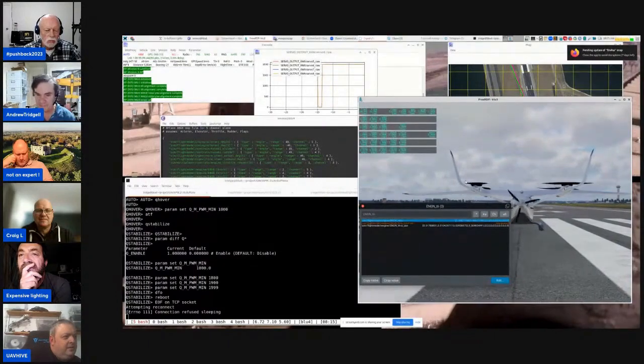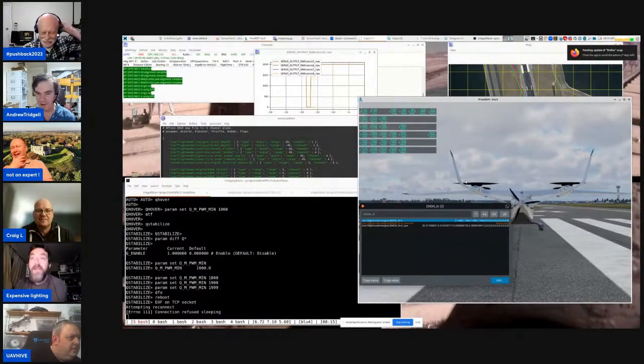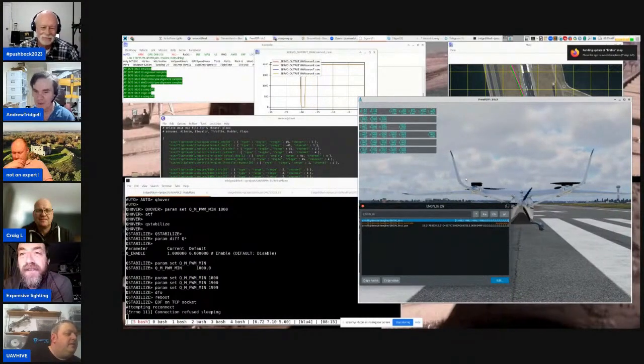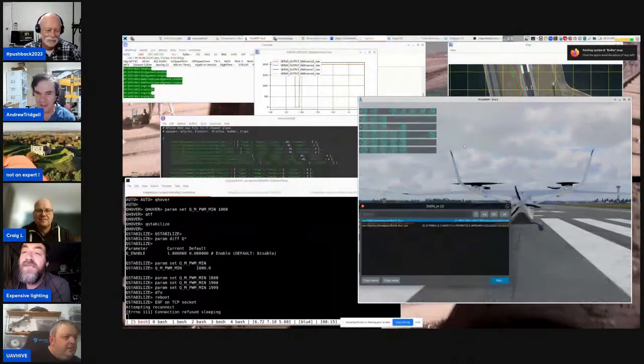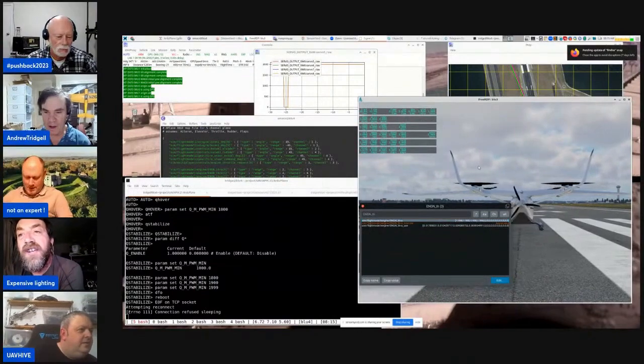I think there's an obvious solution. We just need more parameters in Ardupilot. Oh, indeed, that's right. The 1200, or in fact, you can have over 2000 if you enable all the features. There are some really good delivery drone parameters about to hit the streets.